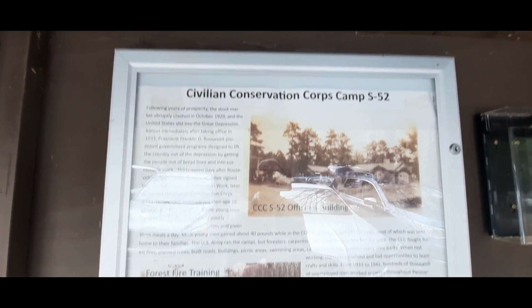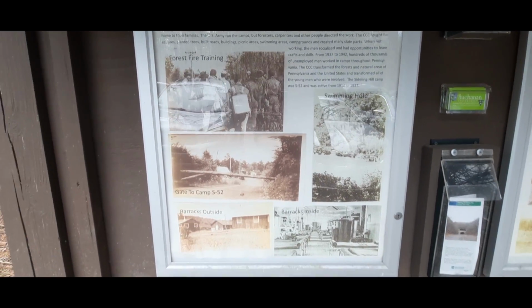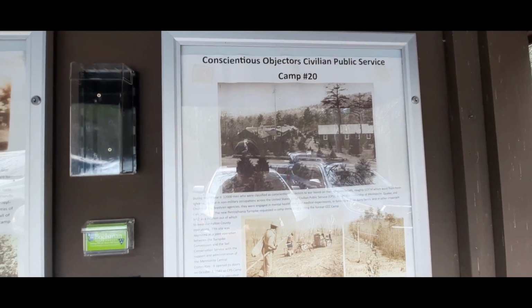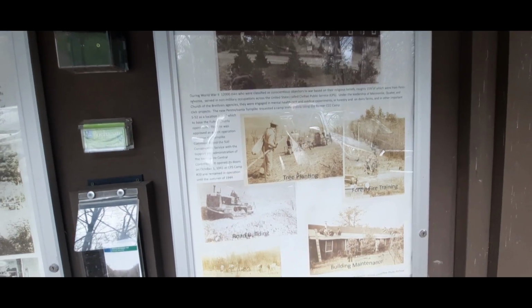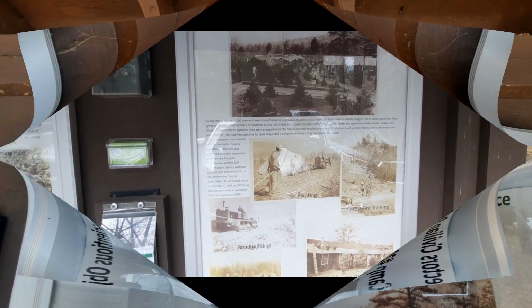I'll take some still shots of these. A lot of explorers were probably here before. I was here years ago, but it's been a while. I want to snap some still shots of this here.